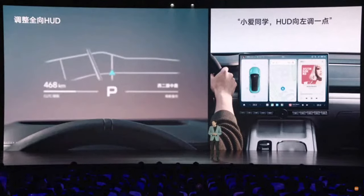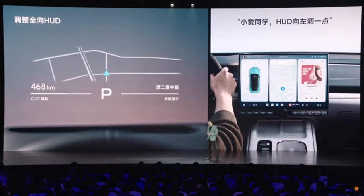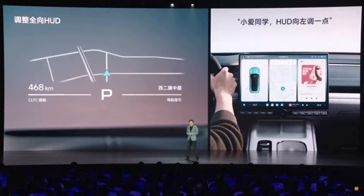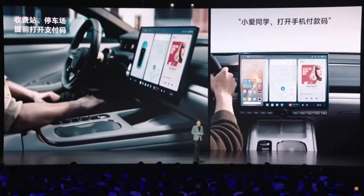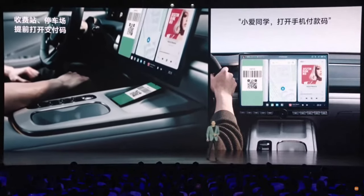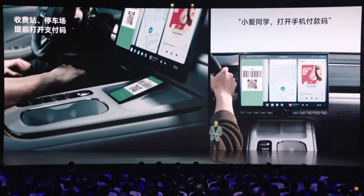And adjust HUD. So there are great functions. Another fun function: when you drive past the parking lot toll booths, when everyone's fumbling to find their phone, you can have your QR code ready with a voice. A very useful function.